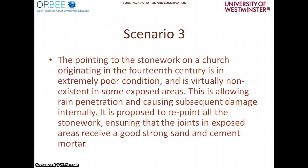Again, this is a very common problem that arises over a period of time. Stonework, which was traditionally pointed with a lime mortar, the lime mortar does erode, it does become loose, and it does allow water penetration, and that can obviously lead to additional problems. So it's often the case that very well-meaning but misguided people can recommend repointing with sand and cement mortar.